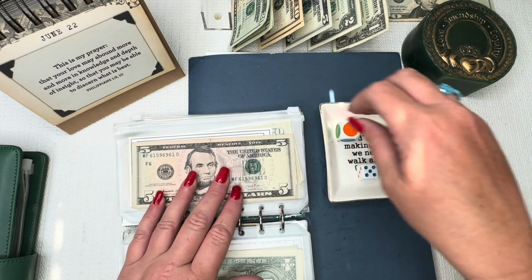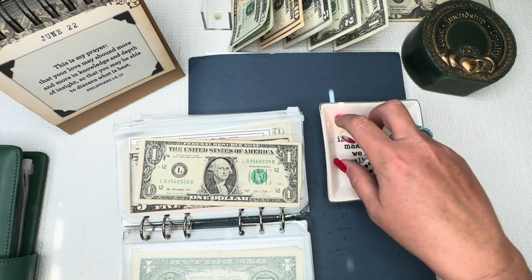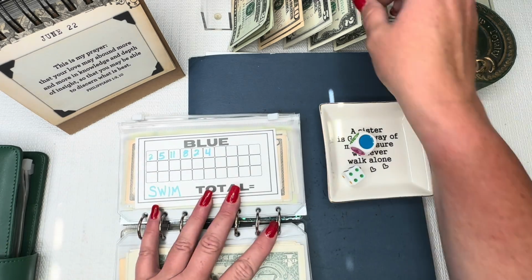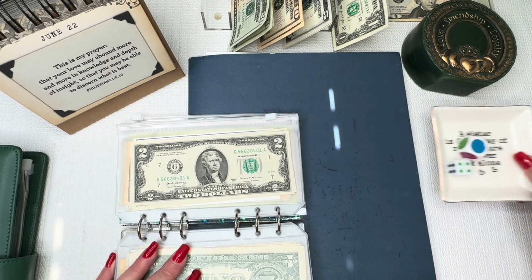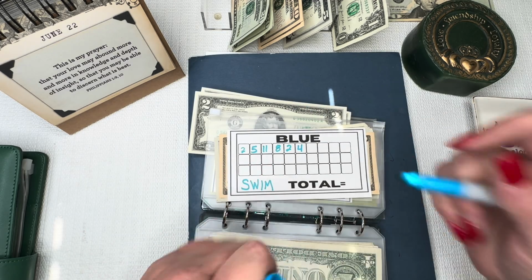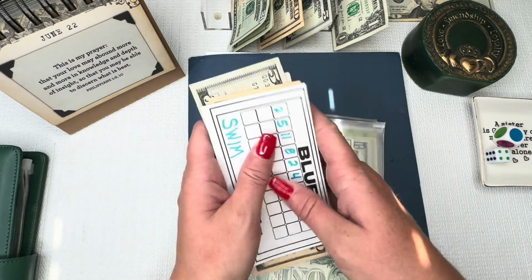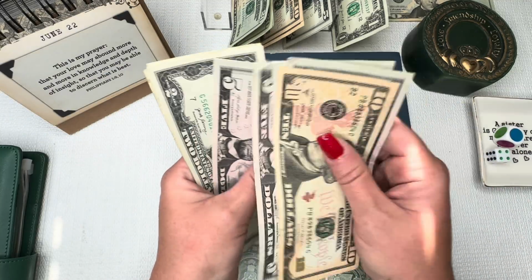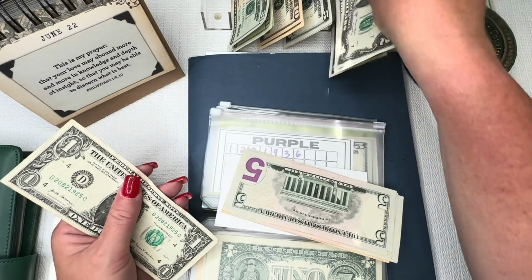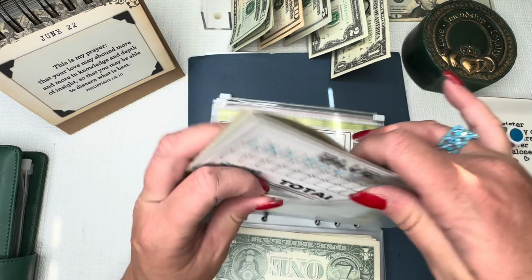Orange is getting 5. Whoa, orange is getting 6. 5, 6. And blue is getting 4. It's making up for last week, saying, okay. All right, so blue got 4 again this week. I might make some change as I do this. So blue is getting 4, which is awesome. For swim, so swim now has 10, 15, 20, 25, 30, 32, 34, 35, $36. So I'm gonna go 2, 4, 5. Take a 5. I have 10, 15, 20, 25, 30, 35, $36 in swim.